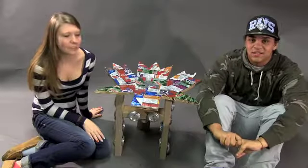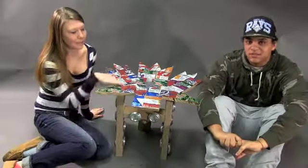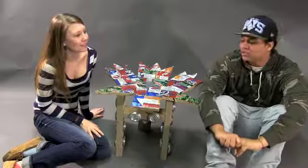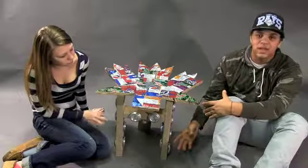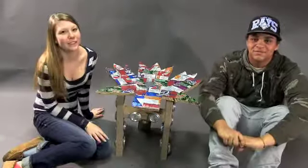We also made a table in the shape of a maple leaf, which we covered with a mosaic of aluminum cans. To use the entire can, we nailed the bottoms to the legs. For more decoration.